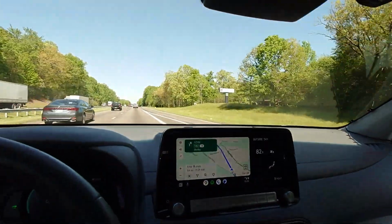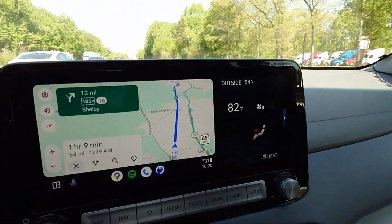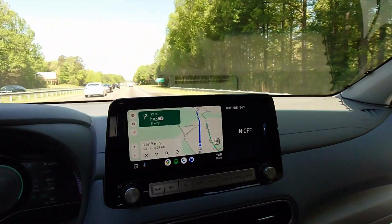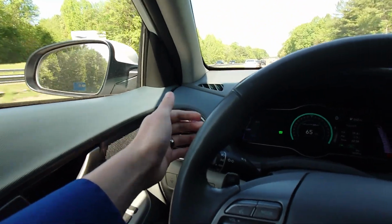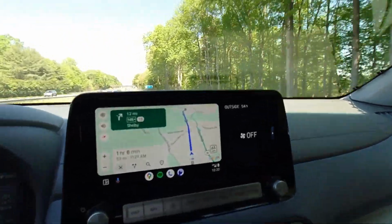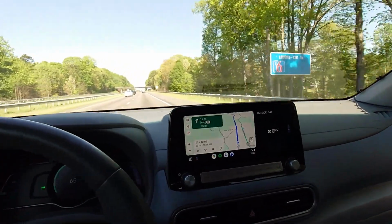So what I'm going to do is I'm going to switch it to blow air out of the vents, and then I'm just going to hit the off button and turn off the climate control. So now there's actually cool air coming. Well, right now it's a little bit warm because the heater was just on, but it'll cool down to the outside ambient temperature, which is 54 degrees, and it'll be blowing nice cool air into the vehicle.